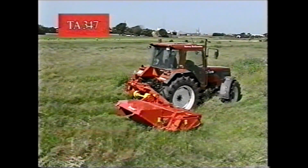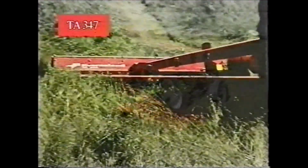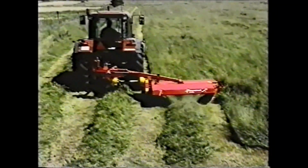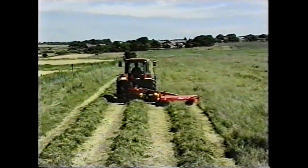As you can see, the TA346 is quickly prepared for work. Only a short time is required for setting up the machine. The strong center suspension ensures that the machine perfectly follows ground contours. Look at the swath. It's uniform, light and fluffy, thanks to our conditioning system.